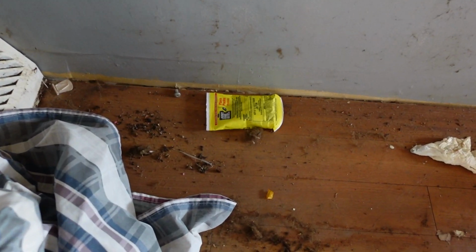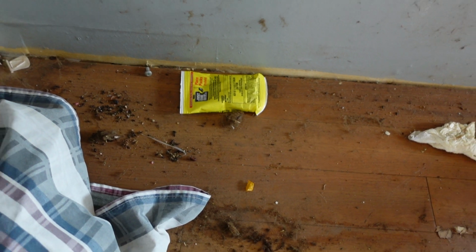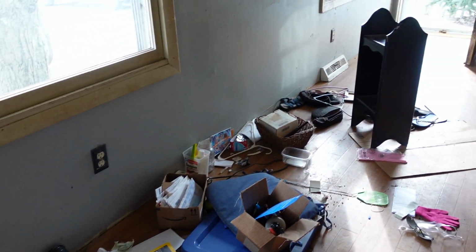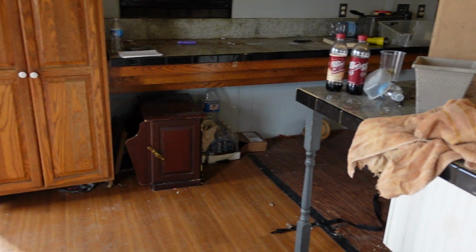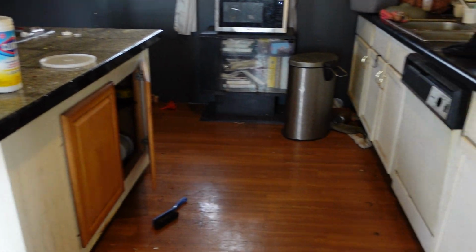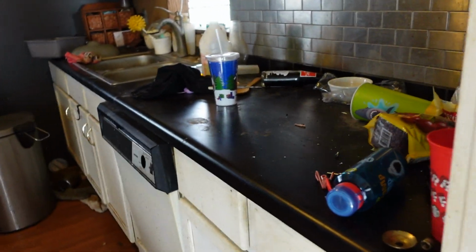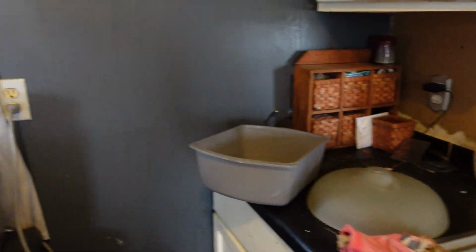Now, one thing I will show you, you will see this packet. That is a Just One Bite, it's called. As soon as we get a house back, the first thing I do is I come in and I put the Just One Bites down. It's clear that there are some mouse issues here, which is kind of common in the Ohio area. So as soon as we get a house, that's the first thing that we do. I'll get into some other things that we do down the road. Just want to show you the condition of the house.